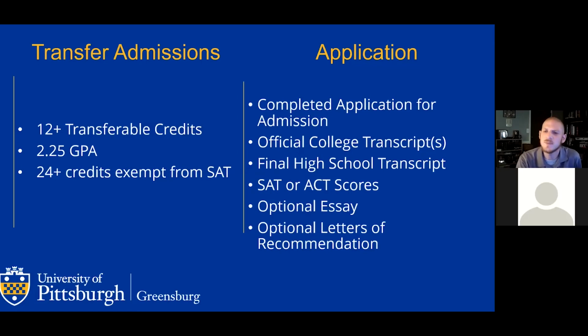We need the same thing for the application process, except there's a little bit of a difference with the high school transcript and the college transcript. We need official college transcripts so that way we can review those. And then we will need a final high school transcript whenever you go to enroll. We do not need this to review your application, but we will need that in order for you to enroll.